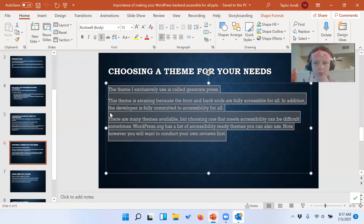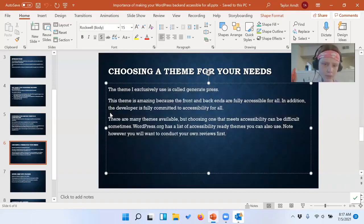So, for example, the theme that I use exclusively is called GeneratePress. A lot of you all probably have heard of it. I like it because it's accessible on both the front and the back end. So it's very important that the theme that you choose is accessible on both ends. And it does produce very accessible output.